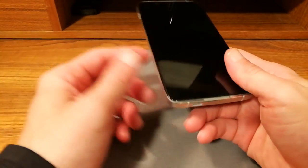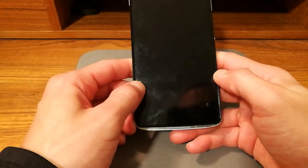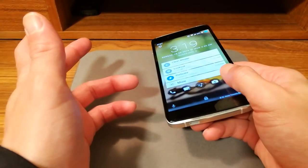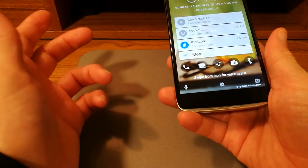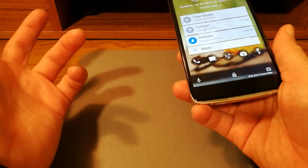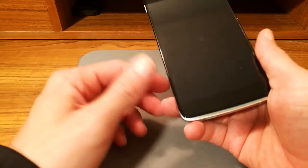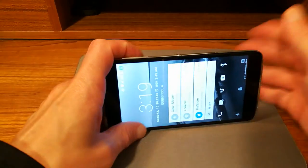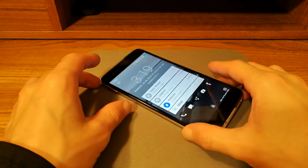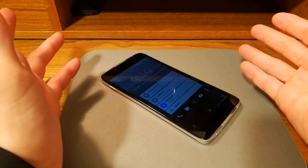Now, the battery. It is a non-removable 2610 milliamp hour battery. I'd have to say I've had excellent battery on this phone. I haven't had any problems with it. Now, I'm not a real, real heavy user. The most I do with these phones is watch YouTube videos. Most of the time I'm connected to Wi-Fi, either at home or at work. The battery was solid. I've gotten a full day. Actually, I've gone a few days without having to charge this phone.